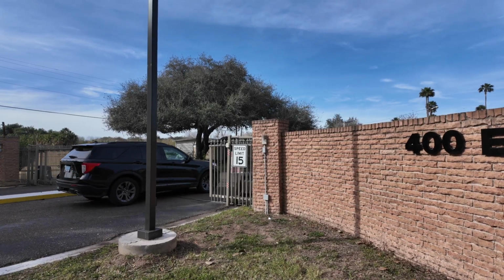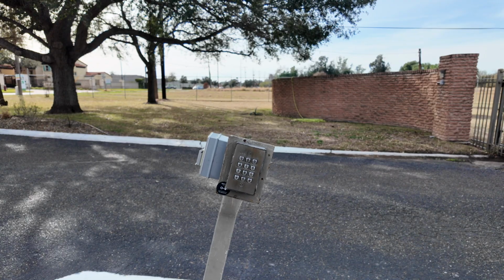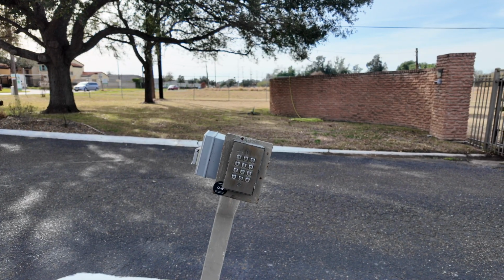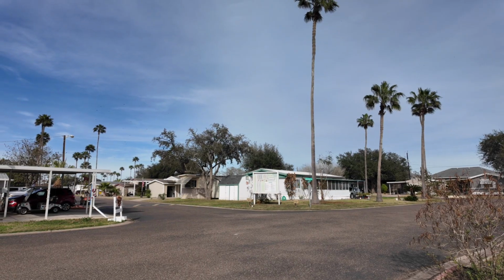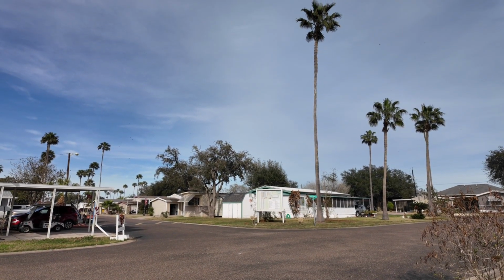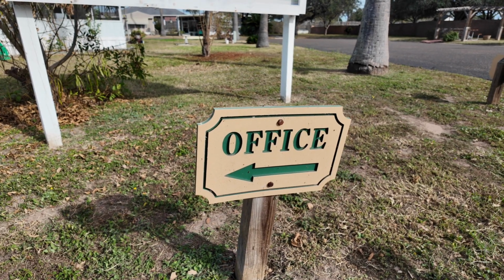Leisure World is a gated community. There's no intercom system outside. There's no one here to meet you. So make sure you get the gate code before you come to Leisure World. As you come through the gate, you'll see two roads, one that leads to the left and one that goes to the right. Take a left to the office where you'll check in.